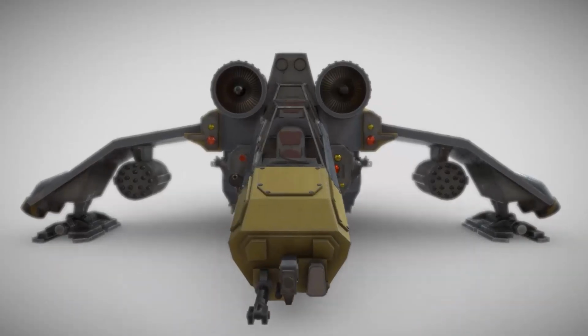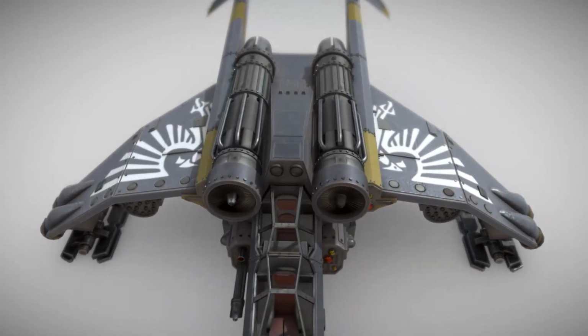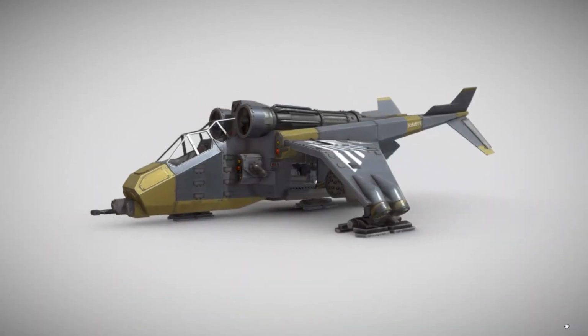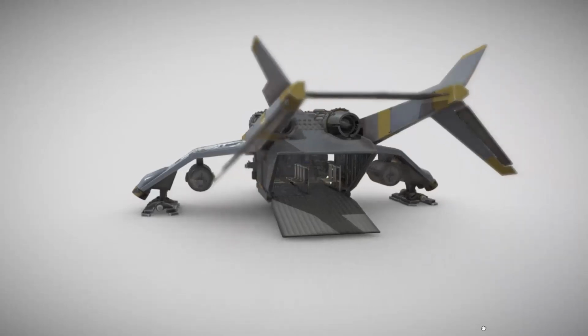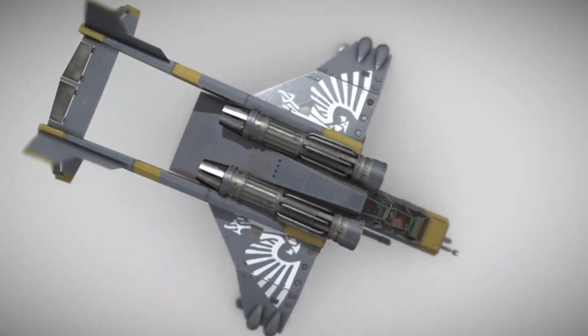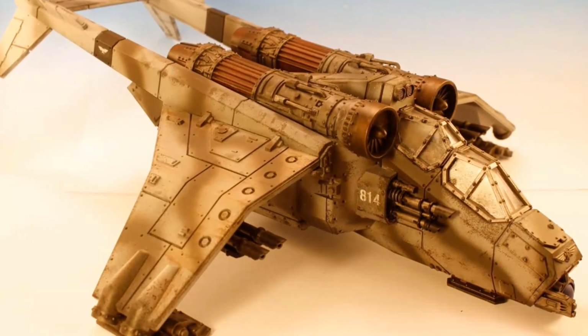Its main armament includes a hull-mounted multi-laser and 2 door-mounted heavy bolters, while it can also be equipped with 2 Hellstrike missiles or 2 multiple rocket pods as secondary armament. Lastly, the Valkyrie measures 18.5 meters in length, 16.9 meters in wingspan, and 4.8 meters in height. Now let's take a look at its variants, starting with the Vendetta.